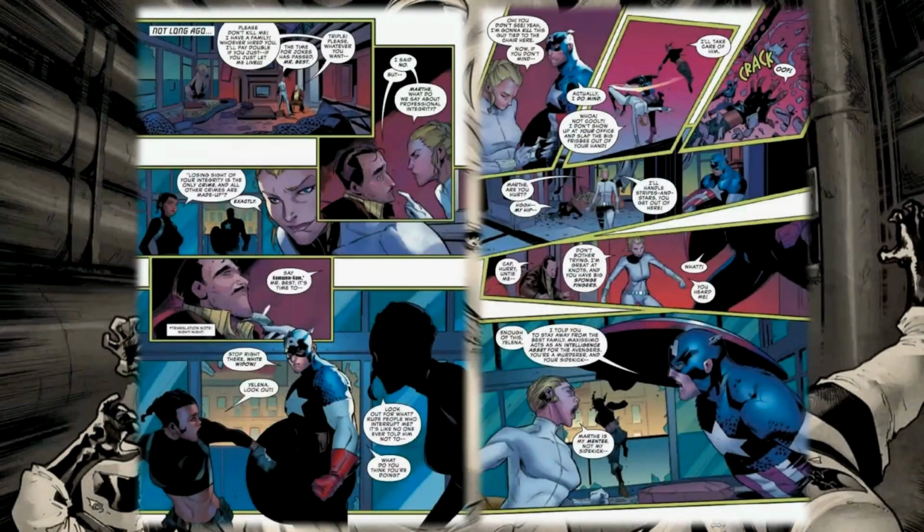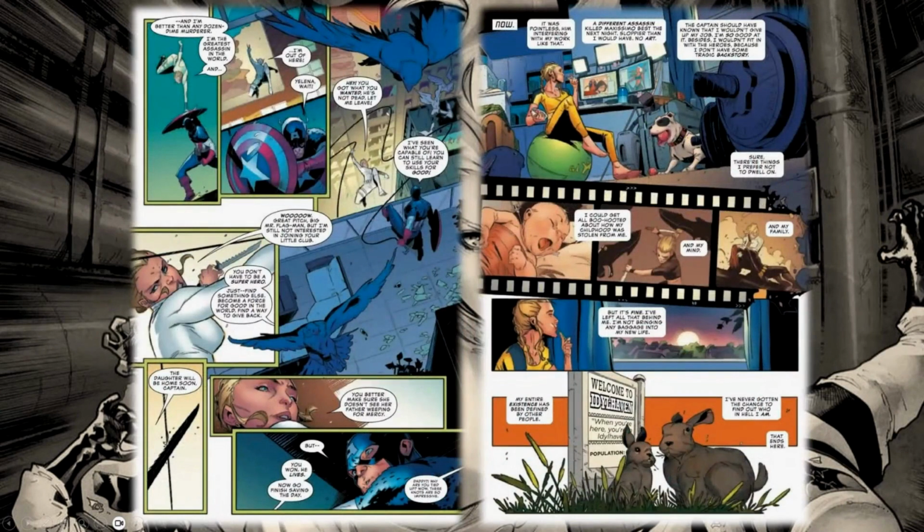Really cool to see right off the bat, starting out with an encounter with Cap. Even if it's a little bit of a flashback, as you can see from the "not long ago," I think Cap is definitely a good barometer for superheroes. So putting somebody up with Cap and teaming up, or maybe having an adventure from the past, I think that's going to be really interesting.